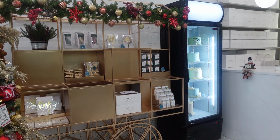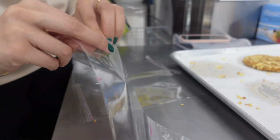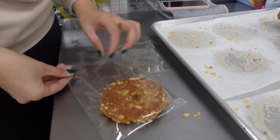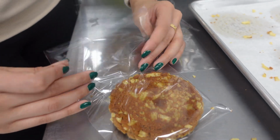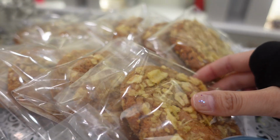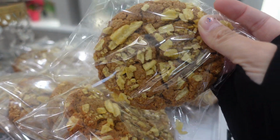Now, I want to preface this by saying everything was super delicious, so my ratings are all based on my personal preferences. Kicking things off, I'm going to start with the peanut butter potato chip cookie. Now, this just intrigued me because it was rolled in potato chips. So what I was really expecting was something nice and sweet with a punch of savory. I wasn't sure if this was going to be a very chewy texture or a little bit more crisp.